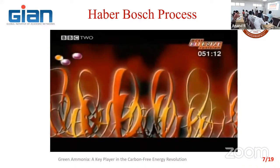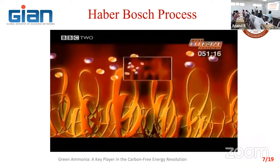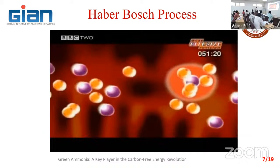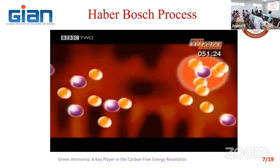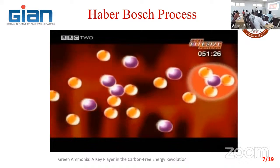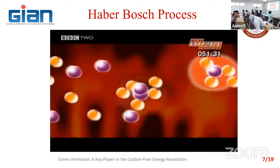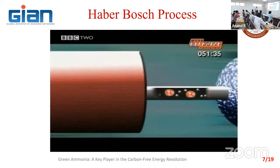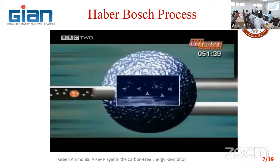Inside the converter, a hot iron catalyst is waiting for the nitrogen and hydrogen. They react together at its surface to make ammonia. The reaction also releases heat, keeping the temperature just right for maximum production, about 500 Celsius. But even so, some of the nitrogen and hydrogen is still left over. So the mixture that passes out from the converter isn't pure ammonia.